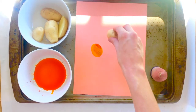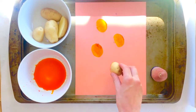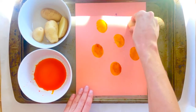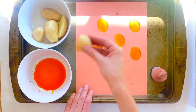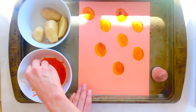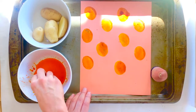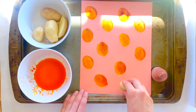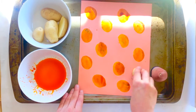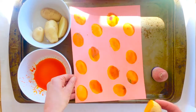Stamp, stamp, stamp. Great. So keep dipping your potato into the food coloring and then press down on your page to stamp it, and then find new area and keep filling in different parts of your paper with these circular or oval prints. And if your food coloring gets a little drippy and your shape turns into an organic shape, that's okay too. It's just fun to practice stamping like this. There we go. Okay, friends.